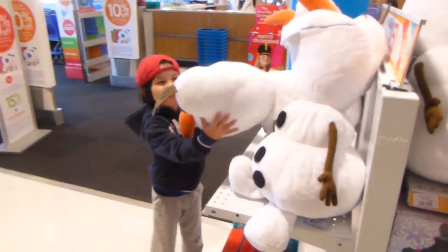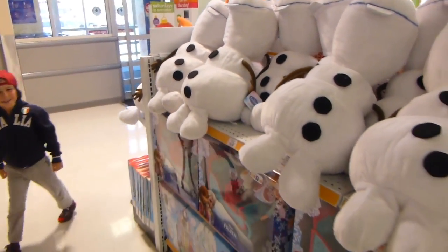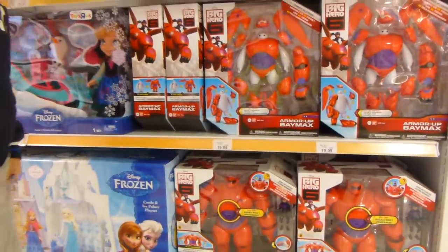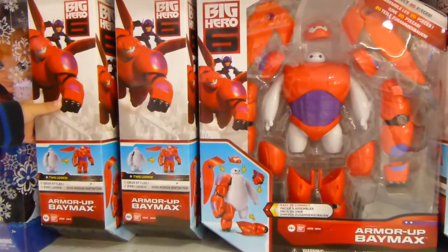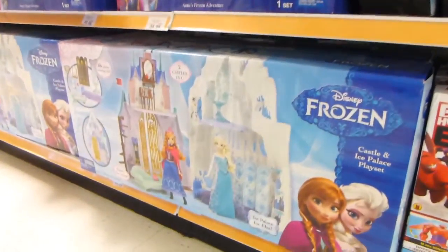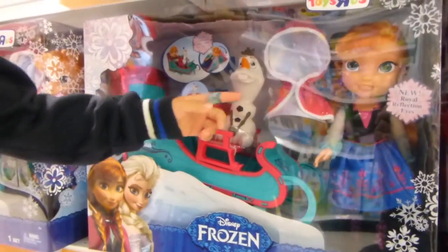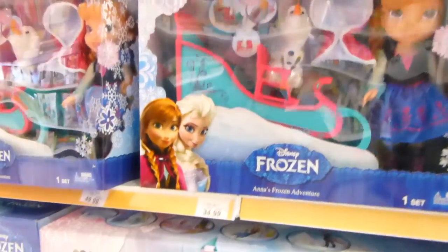Here is Fluffy Olaf. And here are many Olafs. And here is Baymax in the box. Big Hero 6. We watched the movie before. And let's see what else they got here. Oh, they got Frozen. Here is Anna with Olaf in a sled. Let's see what else they got here.